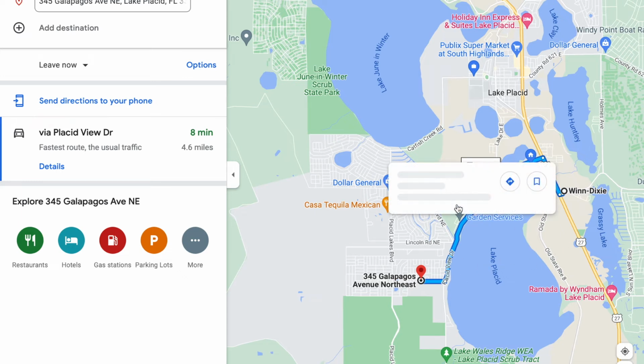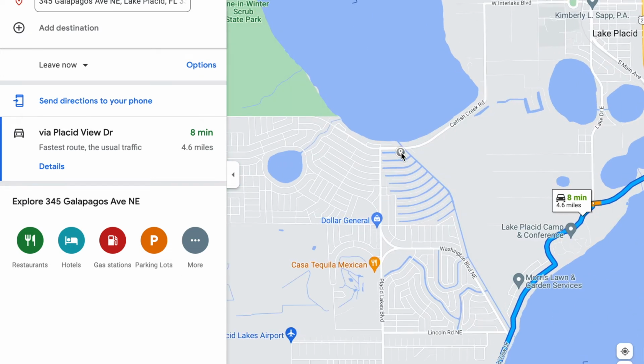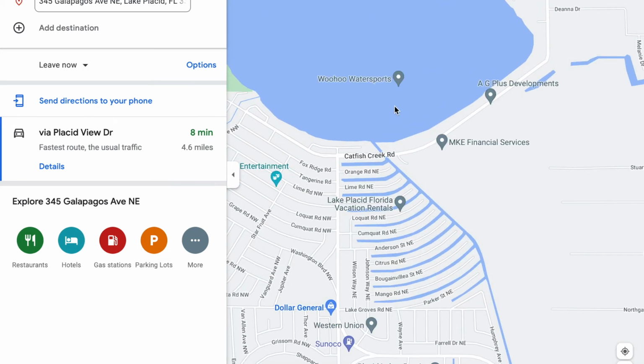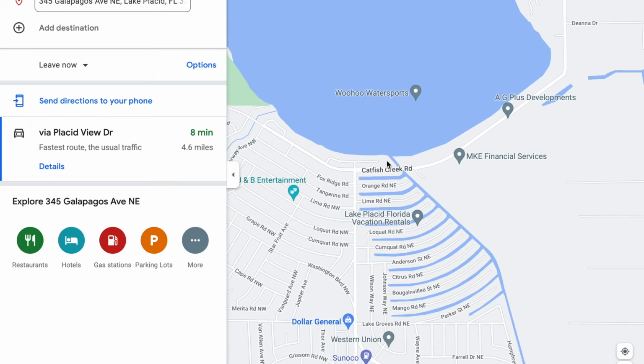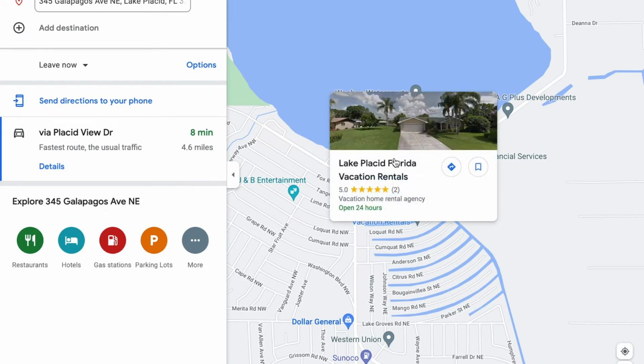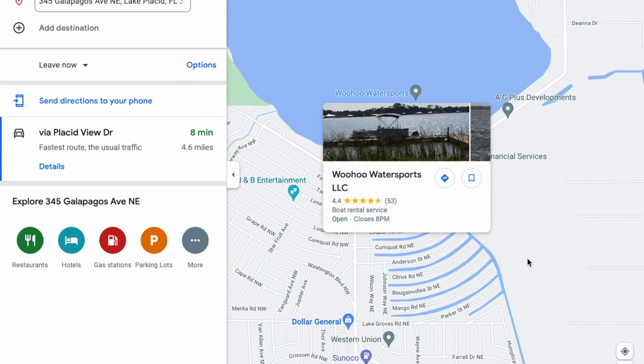So this neighborhood, Placid Lakes, gives you deeded lake access to Lake June. And Lake June is right here. There's a really great park that you can pay a small fee per year. I think it's probably under $50 a year. And that'll get you into the gate. And there's a little park there. And then canal systems that you can go through here, go fishing.